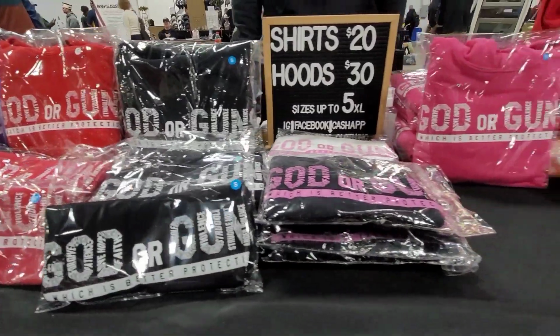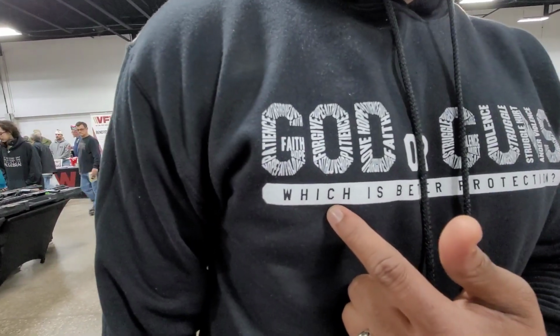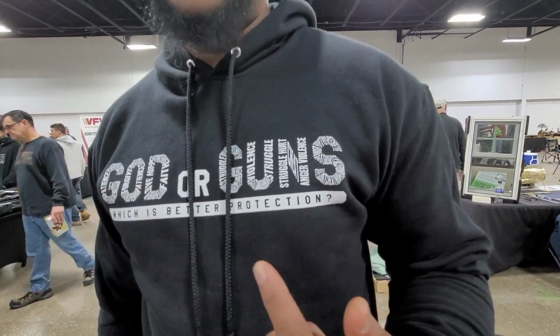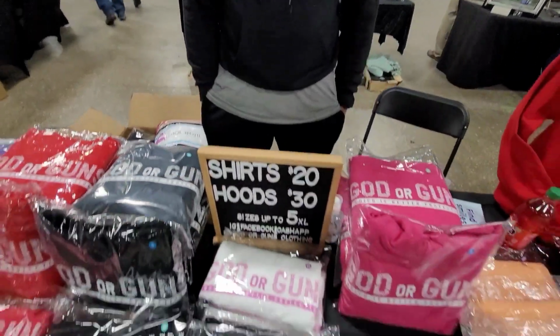Yo, I came by this crazy booth. I really like the message. This is the owner right here. Hey, Tyree Lewis from God of Guns, man. God of Guns basically represents the person that believes in a higher power but still struggles with their choices. If you take a look at the word God, you see it's spelled out of faith, hope, love, patience, forgiveness, while the word guns is spelled out of violence, struggle, anger, hurt. So in a moment of adversity, what are you choosing? God of Guns. Just want people to think about their choices. Right now, these kids are picking up guns. They're closing their eyes and just shooting recklessly. I'm all for having a gun. Just be smart about your choices. And that's what we represent. God of Guns. That's where you can reach them at. And it's their merch.